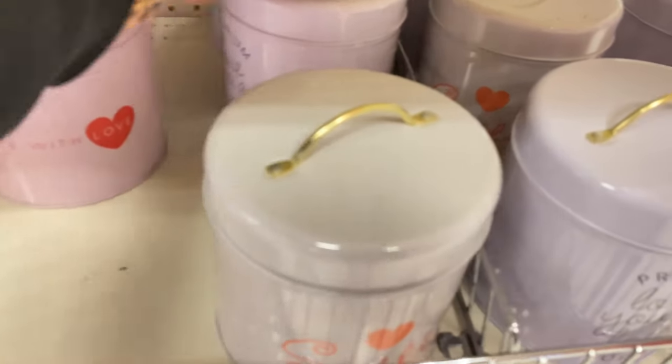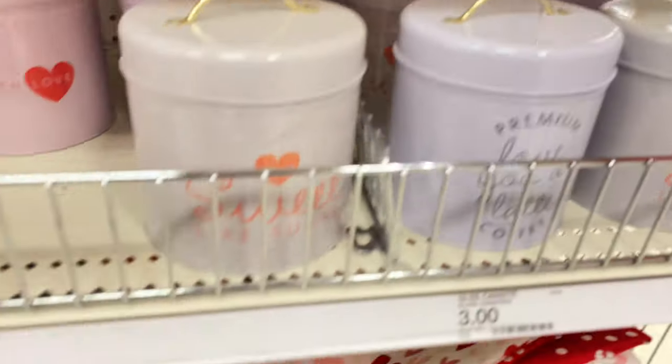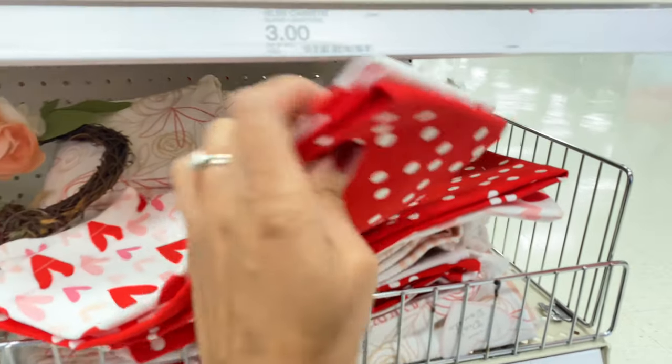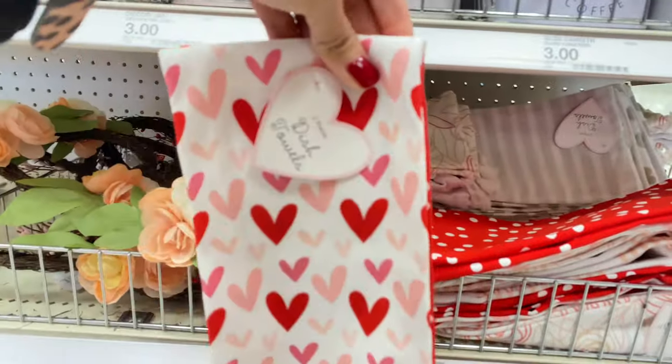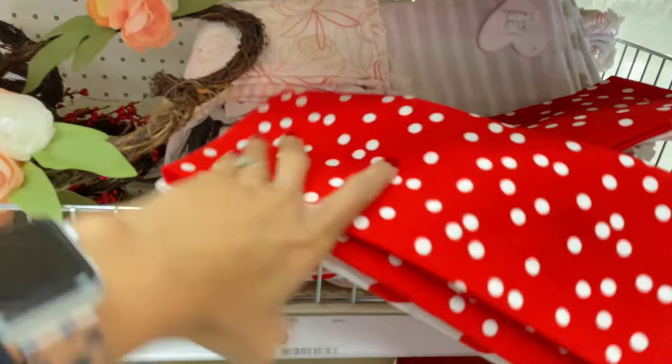I just didn't want to go crazy grabbing things, because a lot of times I grab a ton of things and then I have nowhere to put them and I don't ever use them. But I thought those are really cute. And then here are some more towels for your kitchen. These are a pack of two kitchen towels and they were $5 for each pack.